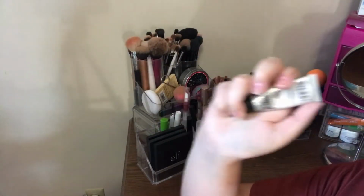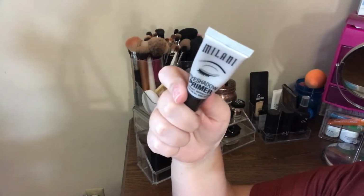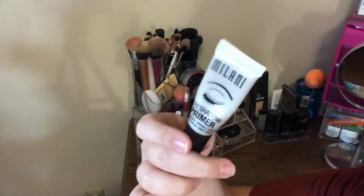Onto eyes. I used to have an E.L.F. eyeshadow primer that I did like a lot, but I ended up using it up, so of course you guys know the drill. The Milani eyeshadow primer, my all-time favorite.